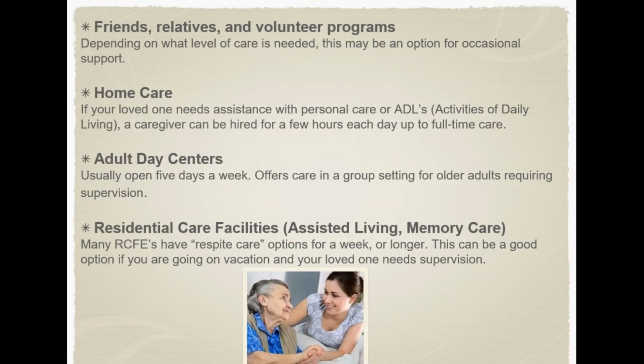So what are the options? As we talked about, it could be friends or relatives that are helping out. There are volunteer programs that are able to support as well. And it really depends, again, on what level of care is needed. So that's where the needs assessment is going to be important, to look at what somebody really needs while you're away. So that could be a helpful thing to start with.